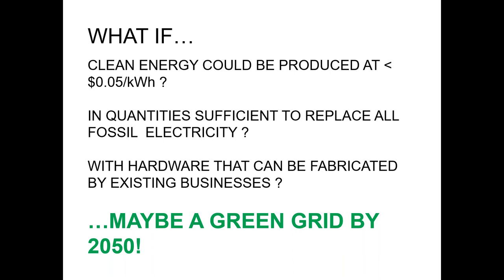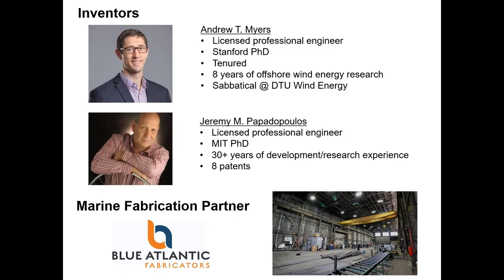What if we could produce clean energy in quantities sufficient to replace all of fossil fuel generation? Is there a renewable resource that's large enough, and is there technology and manufacturing capability to harvest at that scale? What if all this could be done with hardware that can be fabricated by existing businesses without enormous infrastructure upgrades or capability upgrades that cost time and money? If these things are possible, could they culminate in a green grid in a time frame before it's too late to address the climate crisis? So could we have a green grid by 2050? Can you go to the next slide, please?